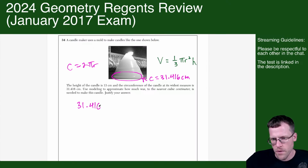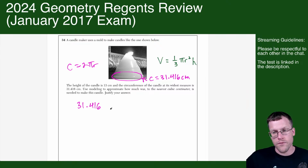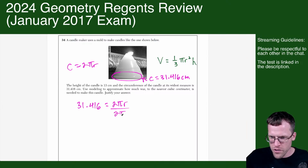oh, and just know you don't have to write the units. So this gets debatable, but I like writing the units, but if you write the units wrong, you lose points. If you don't write the units, you get full credit. So it's probably not worth it for you to write the units, but you need units in physics. So I don't know. That always bothered me. So if circumference is 2 pi r and circumference is this, then set the circumference equal to 2 pi r. And then you could just divide both sides by 2 times pi.